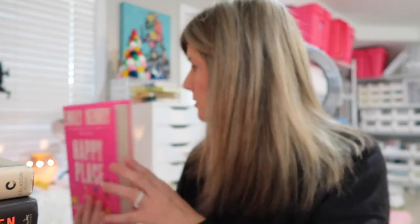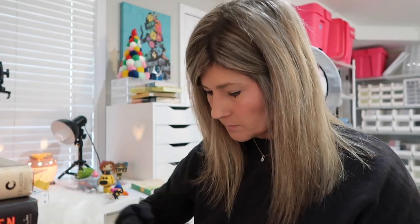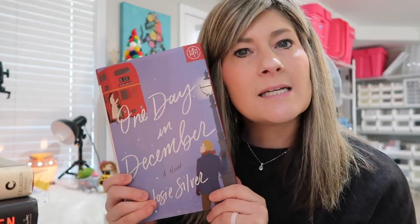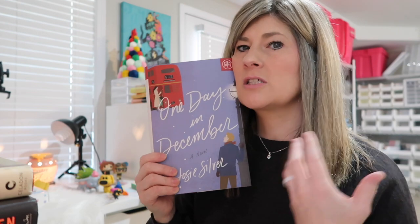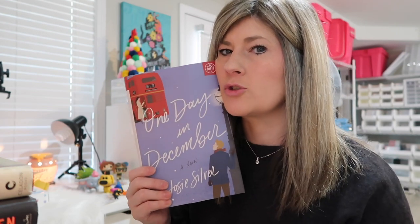You guys recommend one to me that I'm going to read and love by Emily Henry, please, because I want to love her as much as some readers do, but with these two books, I was just not a fan. One Day in December is the one I just finished, and it was cute. It was, once again, a book that felt like they could have left out a lot of stuff, because it did not keep my interest, but it was good.